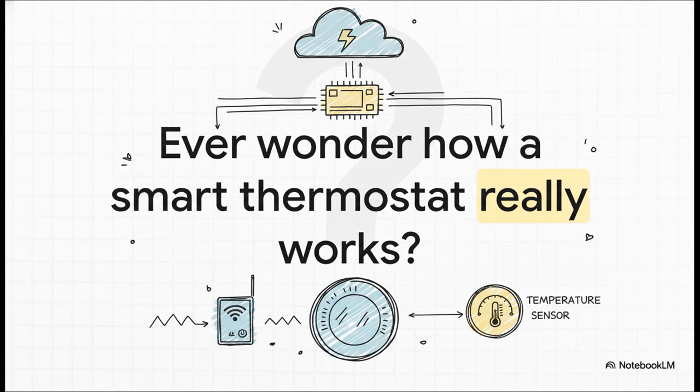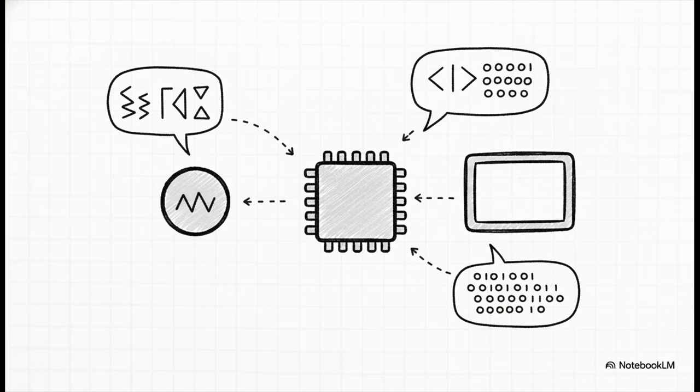Okay, think about something like a smart thermostat. It seems simple, right? But inside you've got a main brain, a little sensor checking the temperature, a screen to show you what's going on, and maybe a Wi-Fi chip to talk to the internet. So how do all those different parts work together to keep your house from turning into an oven or a freezer? Well, they're constantly chattering with each other.